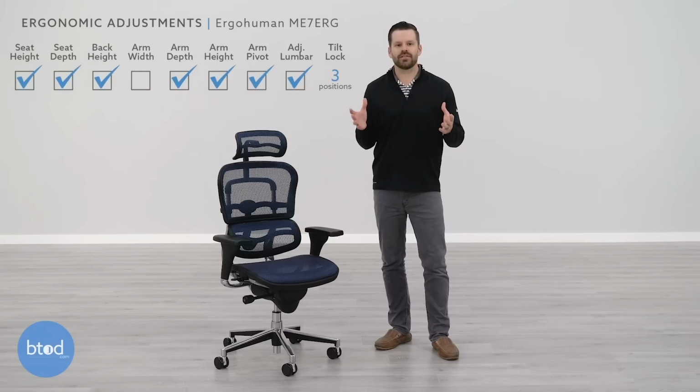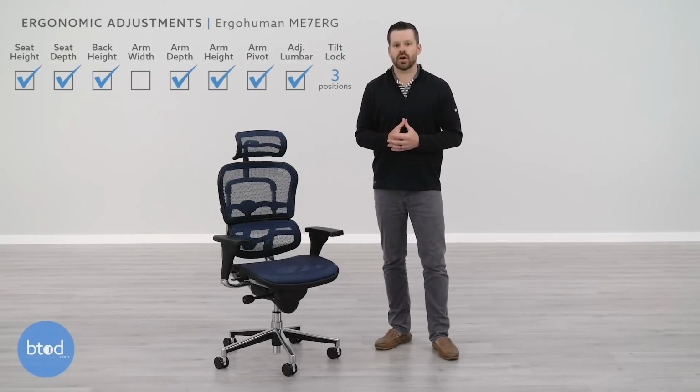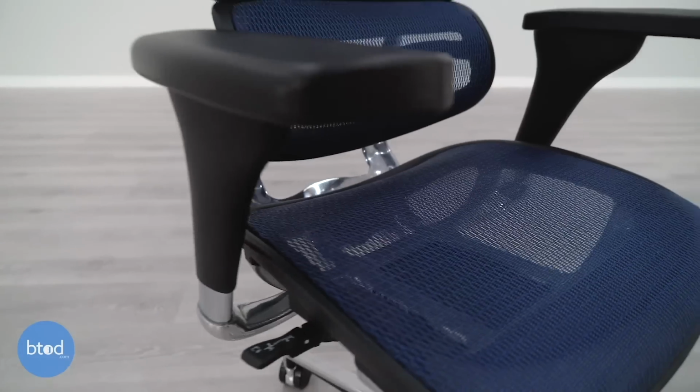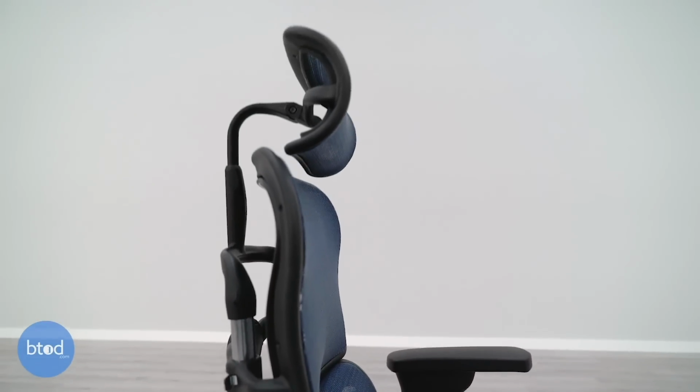At number 8, we have the Ergo Human ME7 ERG with a score of 78 out of 100. This chair features most of the ergonomic adjustments you would want in an ergonomic chair, things like a sliding seat, back height adjustment, and 3D armrests. One of the things that really stands out about the Ergo Human chair is its pronounced lower lumbar support system, something that provides really good support even when you're slightly forward tasking and typing on your keyboard.